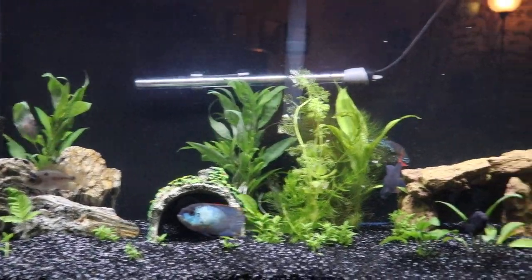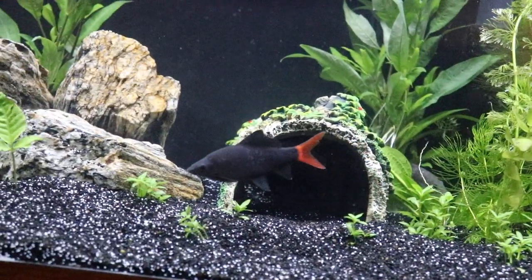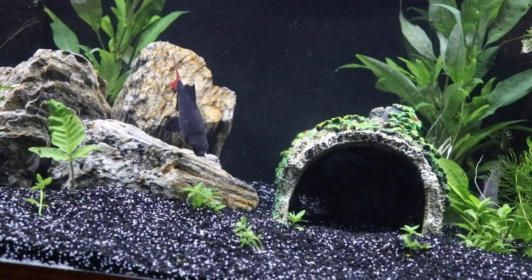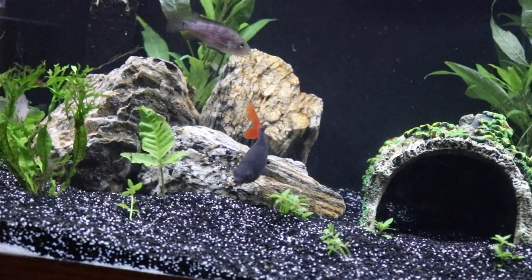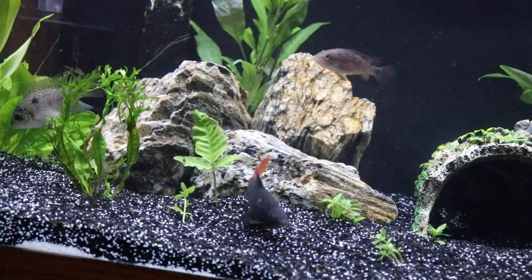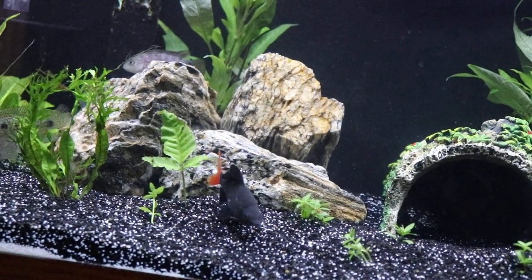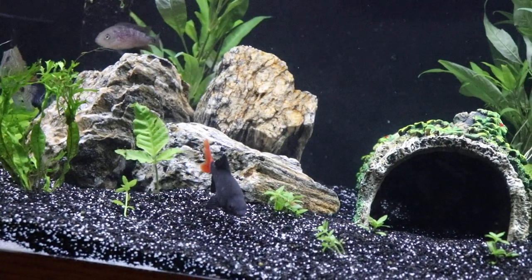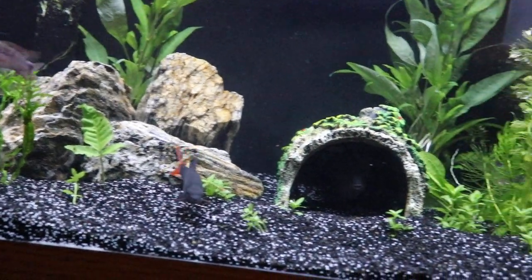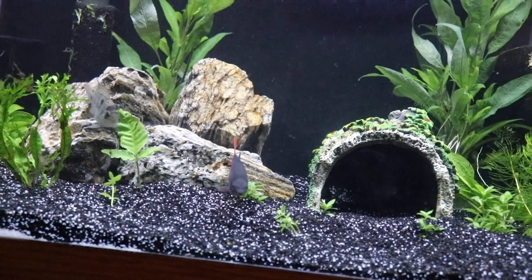Another thing, we have a red tail shark. He's right here. He's our non-cichlid in this tank. Despite not being a cichlid, he holds his own, but he gets a little beat up here and there, but he does chase all the little cichlids around. And it's quite the bully, so hopefully he calms down or the other fish stand their ground soon. But he is quite a stunner himself.